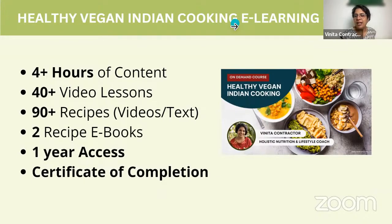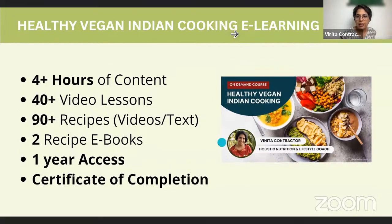Yes, Vedika, it can be cured to a large extent. Thyroid needs to be looked at as an individual case, and then I can tell you.